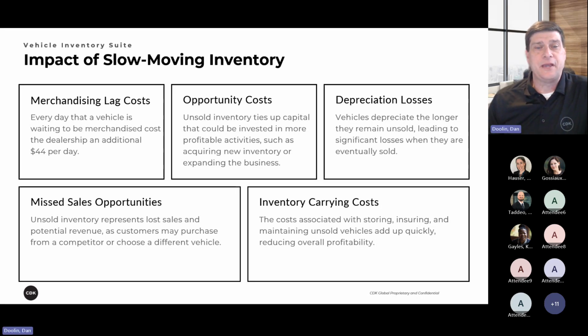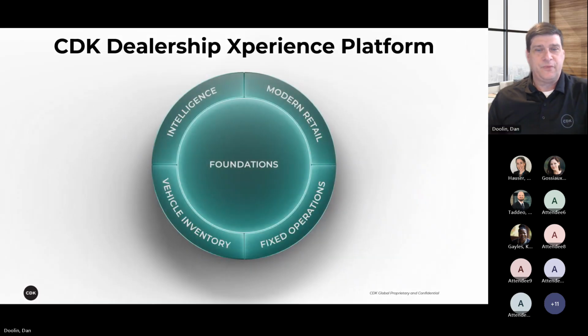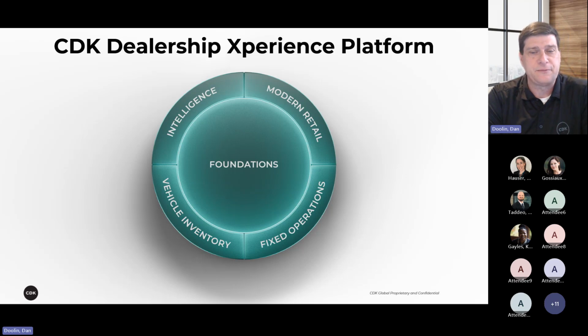Now, with all that being said, and doing that research and understanding the needs that you face every day from a vehicle inventory perspective, CDK decided to step in and help. So at NADA, just a few weeks ago, we announced the latest addition to our CDK dealership experience platform. That's our vehicle inventory suite.